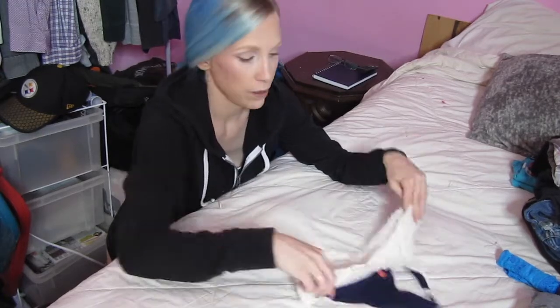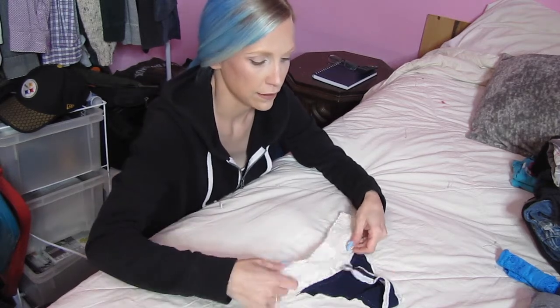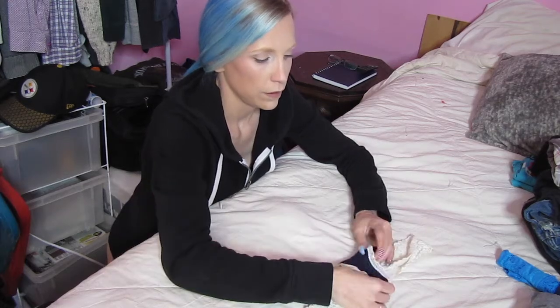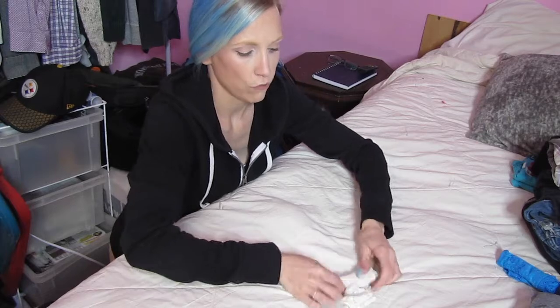And you can do the same thing with thongs. You can do it with any type, like booty shorts, any kind. So same thing, just lay it out. Fold them up in half. Fold them over this way in half. And roll.